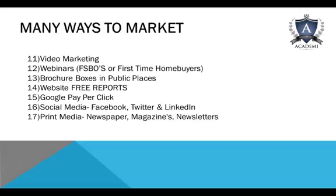And then we also have number 17, which is print media: newspapers, magazines, newsletters. Okay, we all know about that. Again, it can get a little expensive. Now, this one I love, number 18. I want everyone to write this down and check this out when we're off the webinar: new and improved virtual tours.